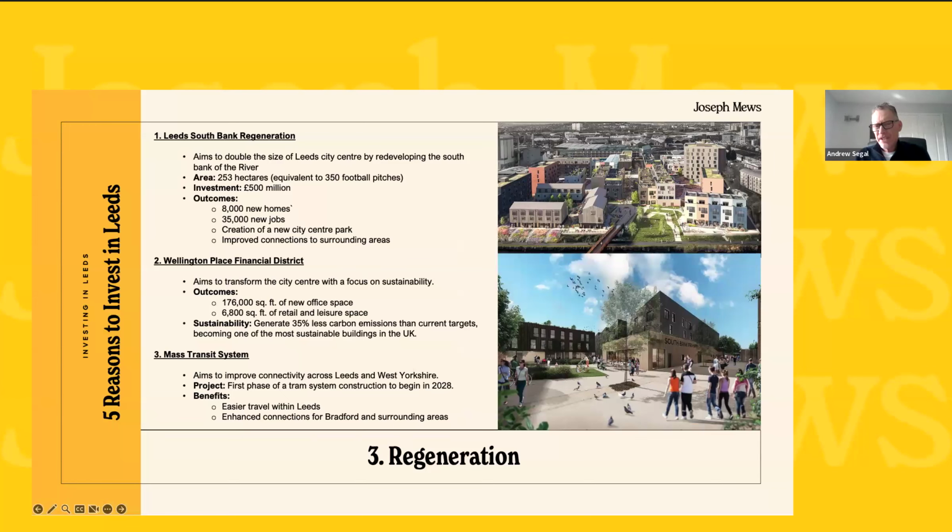And again, what we want to see is that in these areas there's a lot that's happened. There's a lot happening at the moment in terms of regeneration, and there's a lot more to come. New homes, new jobs, new city parks, extension of the financial district, which is already large, 6,800 square foot of retail and leisure space, developed in a green and carbon efficient way. And again, from the levelling up side of things, there's more funds coming in from central government to improve things like the mass transit system. So again, it's got all the fundamentals that we're looking for in terms of rail, road and transportation links.